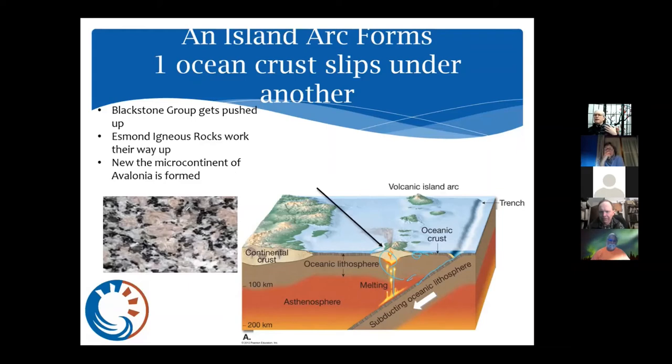And the thing about a granite is you can actually see the individual crystals. There's pieces of feldspar and pieces of mica and pieces of quartz, little crystals that you can see, because it wasn't cooled all at once. All volcanic rocks are crystalline, but sometimes it cools all at once, and you can only see the crystals under a microscope. In this case, it took a long time to cool, so it grows into crystals that you can actually see. So this is the Esmond Igneous series of rocks. They work their way up underneath, through, and around all of that Blackstone group.